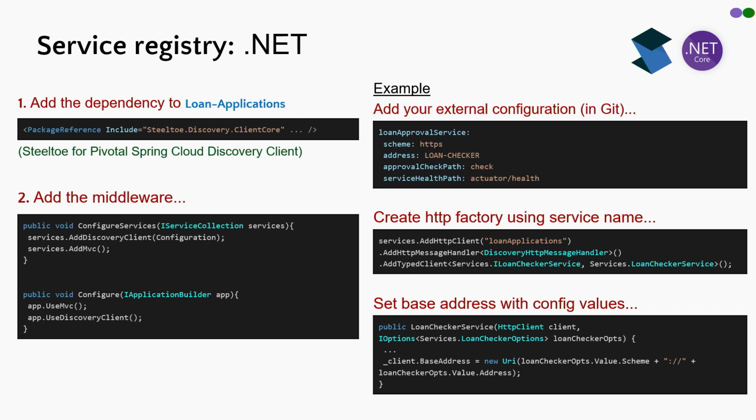Our example here says, here's my configuration. This is a specific configuration for the loan approval service. What scheme do I want to use? What is the address of the loan checker? Notice it's a name, not a URL. And then a few paths: a health check, and the endpoint for actually running the check. I'm again going to use the options pattern in .NET Core to load it into a class.